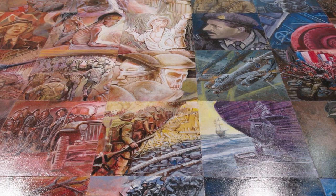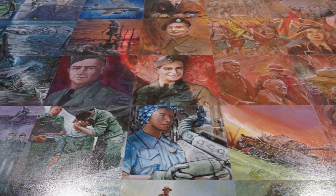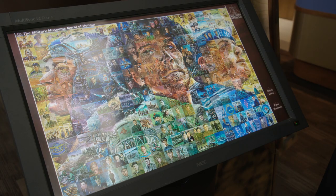But one of the things that started to occur to me as we were developing this mural is that I was listening to incredible stories. We were representing history that was incredible history. I thought it would be really amazing if we had a way of being able to tell these stories. And so the interactive part of this project was not a part of the original vision.